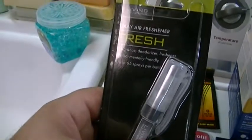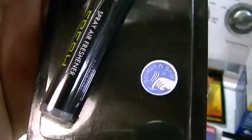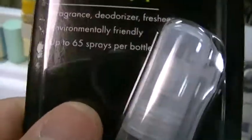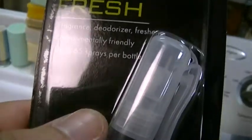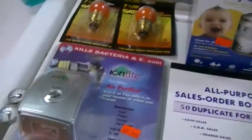Then we got this here. This is a spray air freshener, fresh flavored, and it doesn't say much. There is a scratch and sniff on it. I can't really explain what it smells like. It says up to 65 sprays per bottle, so it's a little bit less than 2 cents per spray because it was $1. Oh, 100% satisfaction guaranteed. Made in Taiwan, no less. Isn't that interesting? I'll put that aside.